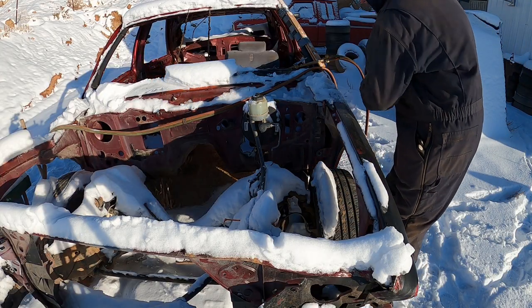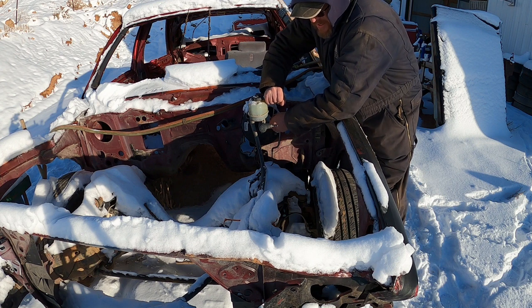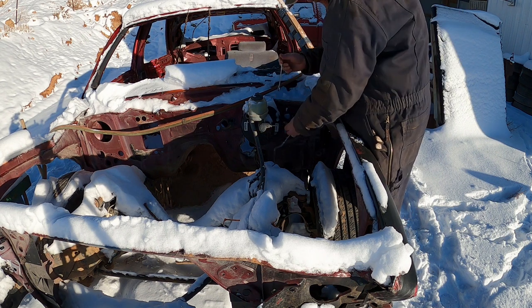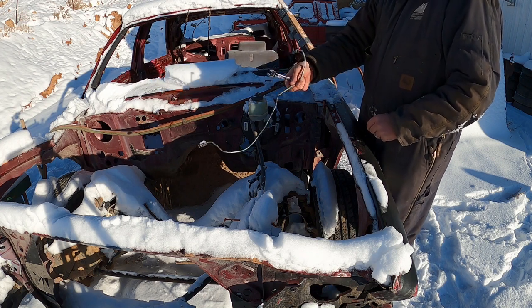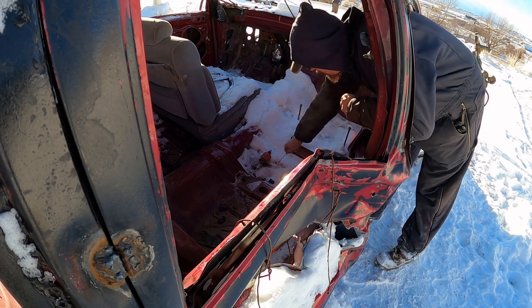Alrighty. We're going to take this brake line back off from here that we put on to run it. So keep it around. Okay, so there's that end of it. Alrighty, so there's that. We can throw it back in the other car again.